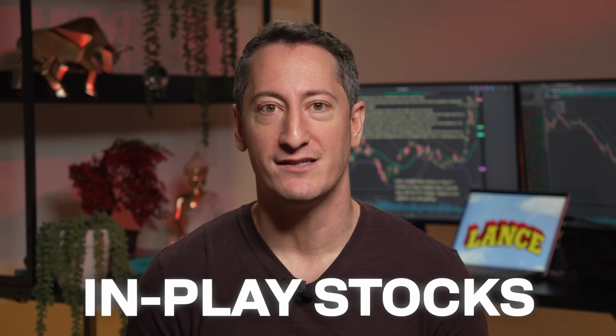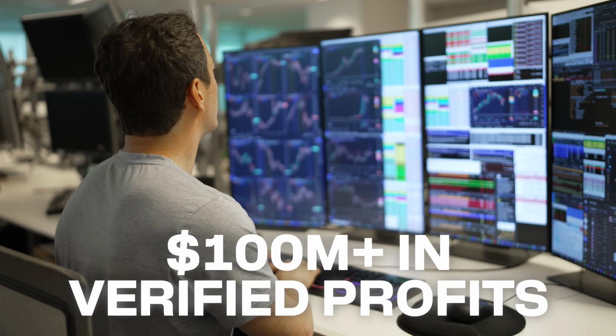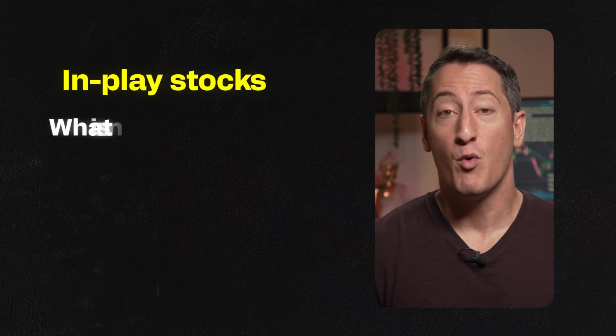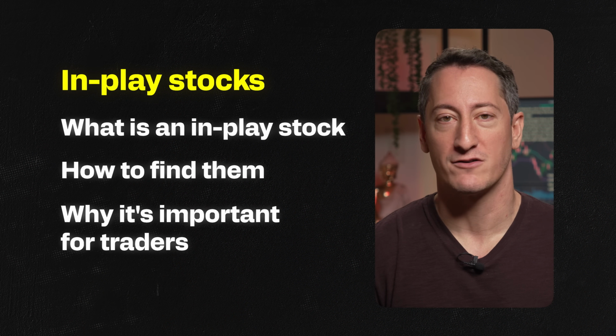But instead of a broken slot machine, we have what are called in-play stocks. In-play stocks increase your chances at beating the house, and it's one of the biggest reasons I've made over $100 million in verified profits. Today I'm sharing what makes a stock an in-play stock, how to find them, and why it's so important for traders to do so.